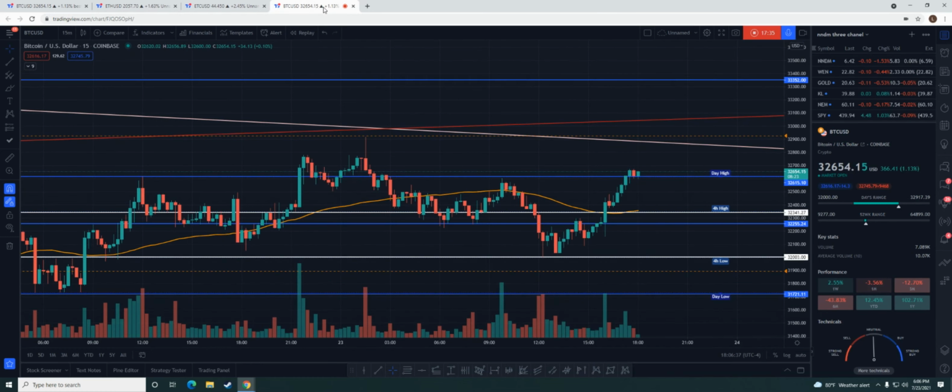Yeah, I'll jump back on here later if I see something interesting happening. Right now we're holding up on this daily on the 15-minute. That's for sure. That's holding up support. So we'll see what happens.